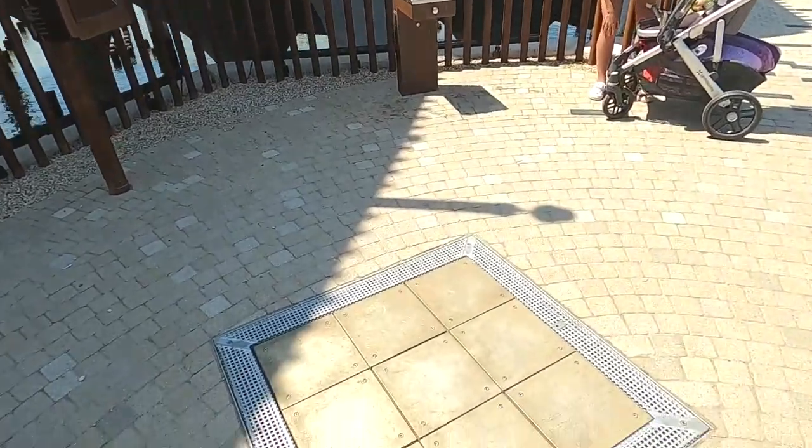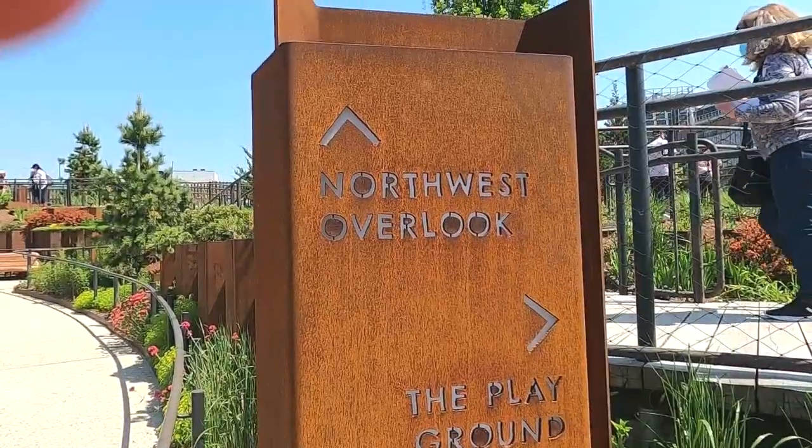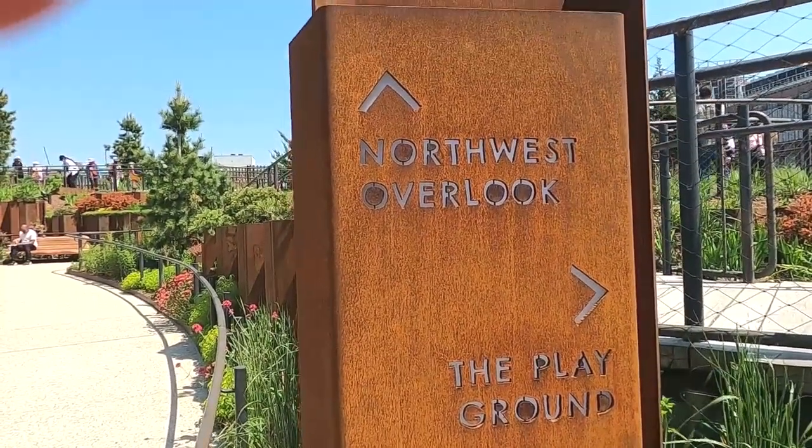Let me see if I can get it. Here we are at the northwest overlook.